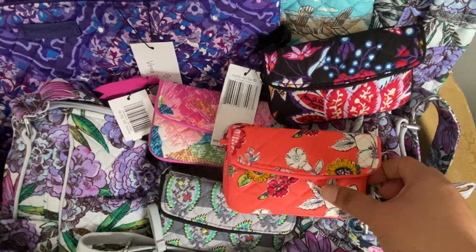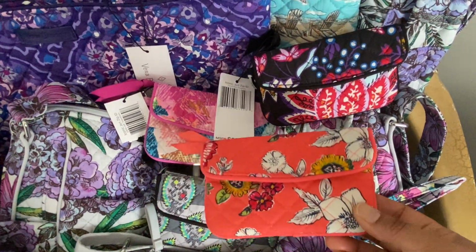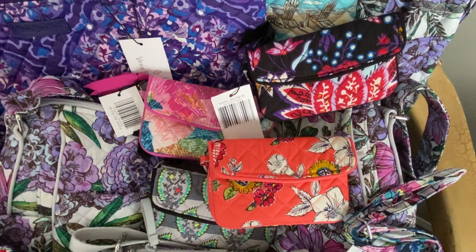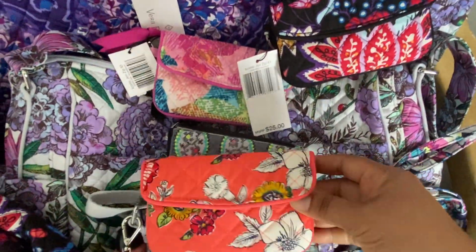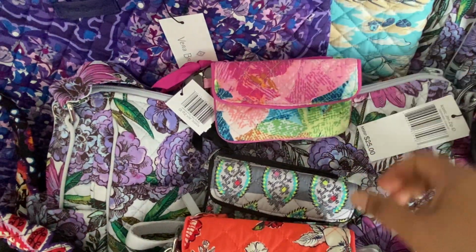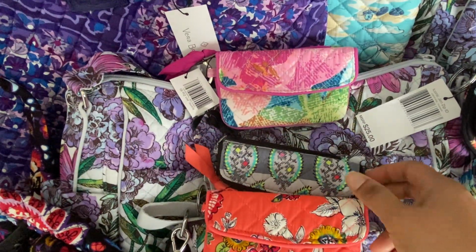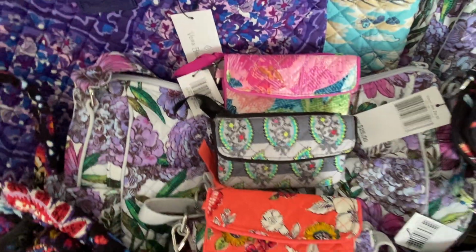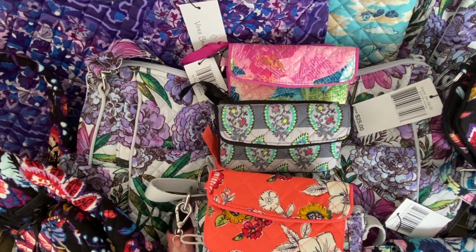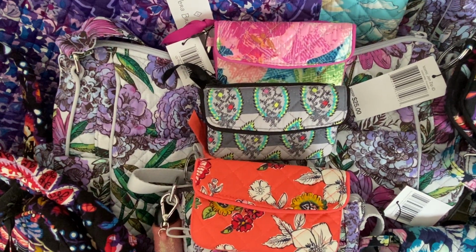So I saw these, and Potato Peach raves about these as well. These are called the Jen Zip IDs, and this is in the pattern Coral Floral. These three came in a bundle: the Super Bloom, Heritage Leaf, and Coral Floral. They were a bundled package that I purchased new with tags from somebody on eBay. And I obviously didn't get to pick any sort of pattern placement.